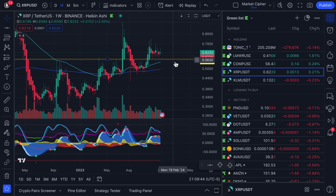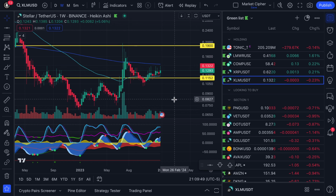XRP is still looking good, and I got a stop loss on this one at about 56 cents. If it pulls back, screw it. We're just going to buy more.